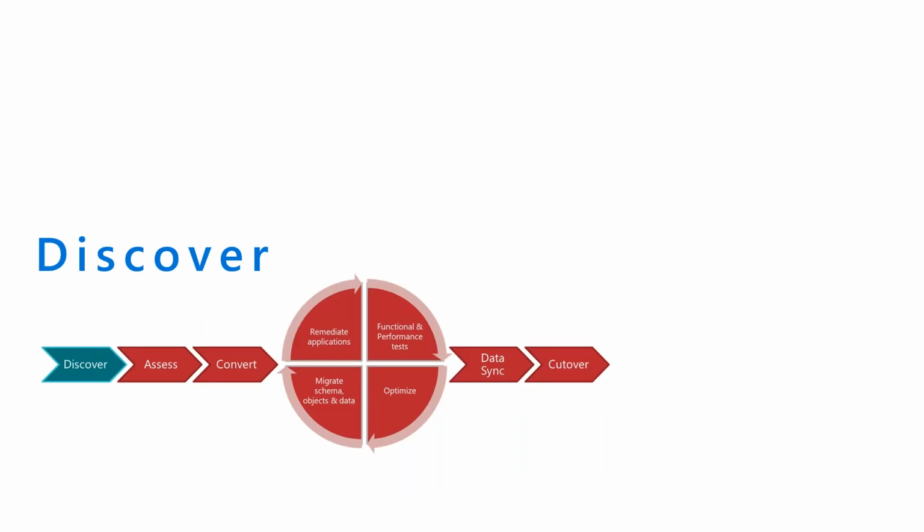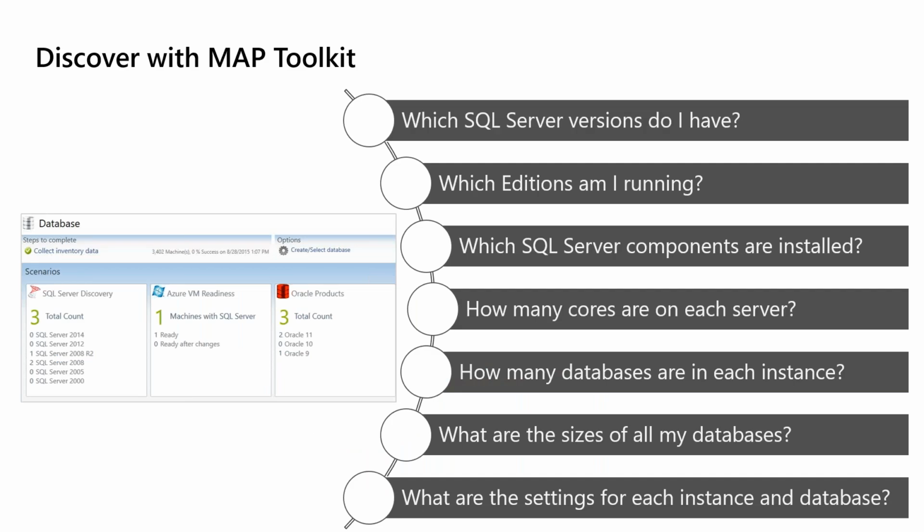So we start with the discover phase. And the discover phase is basically about inventory. You need to know which SQL Server versions you have, which editions you're running, which other components out of the database engine you have installed, and you want to know how many databases you have in each instance and the size of those databases, because all of those, especially the size, will impact the strategy you use to move the data itself.